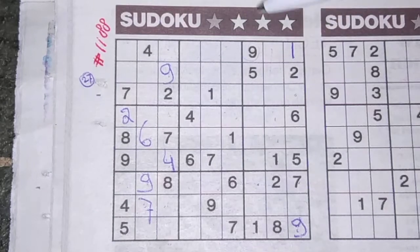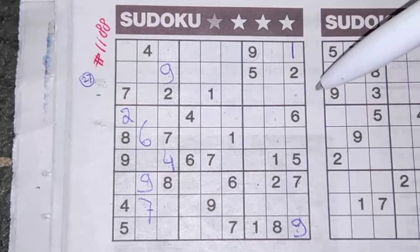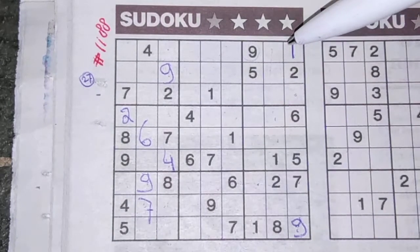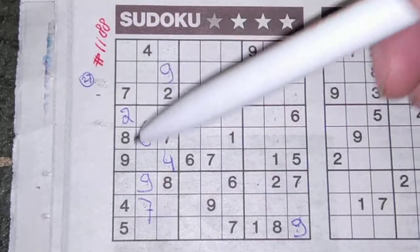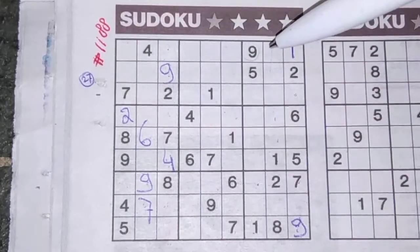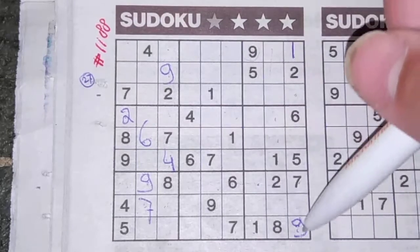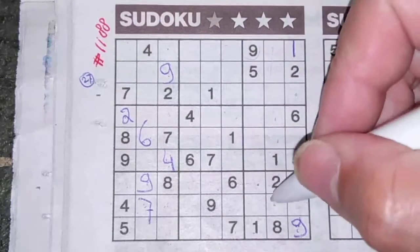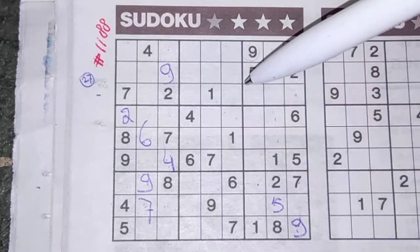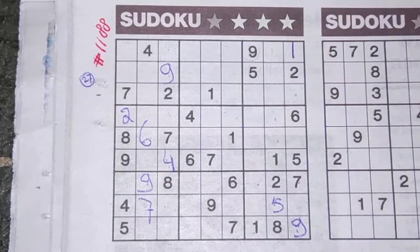How about the number? All right. Let me see. 5 in this column, 5 in the last column. So the column between, the only place for the 5 should be there. Then I'm scanning.